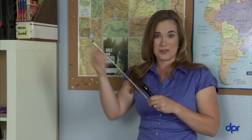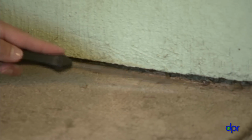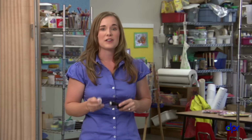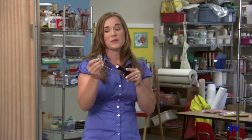A telescoping mirror, which you can find in any hardware store, and a flashlight can help you look for pests and hidden spots. Use a metal spatula to dig into cracks to find hidden pests or signs of pests. Remember, finding out if you have pests in your center is the first thing you should do before deciding to treat for them. You can find pests with a few simple tools, knowing where to look, and knowing what to look for.